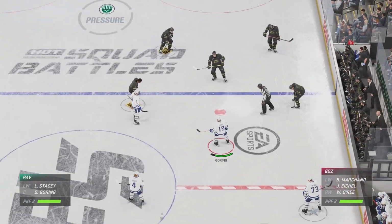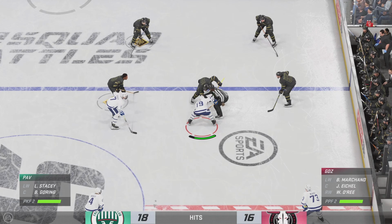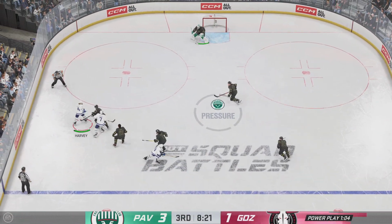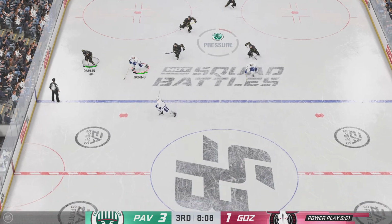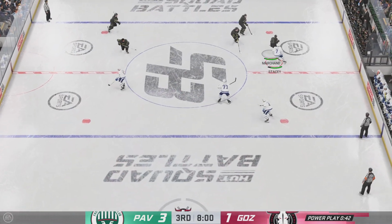Chance to reset here on the draw on this man advantage. Goring's won the draw here in the open ice. The Indians looking against the half wall. Boston's got the puck inside the defensive zone. Here they come up along the wing. Great pass from the left wing up the middle now.